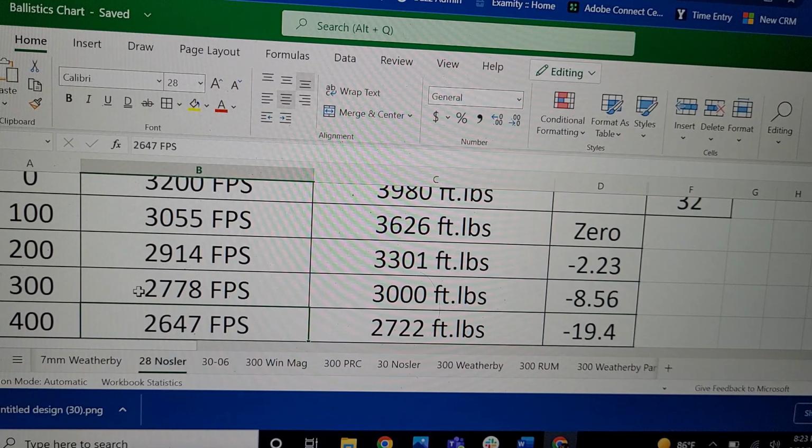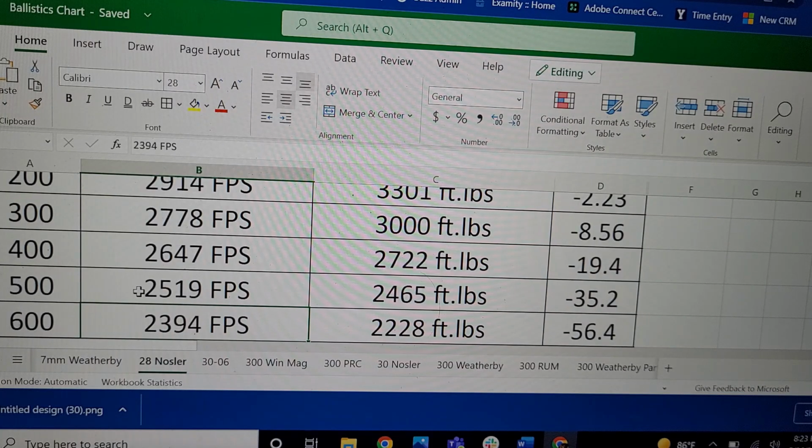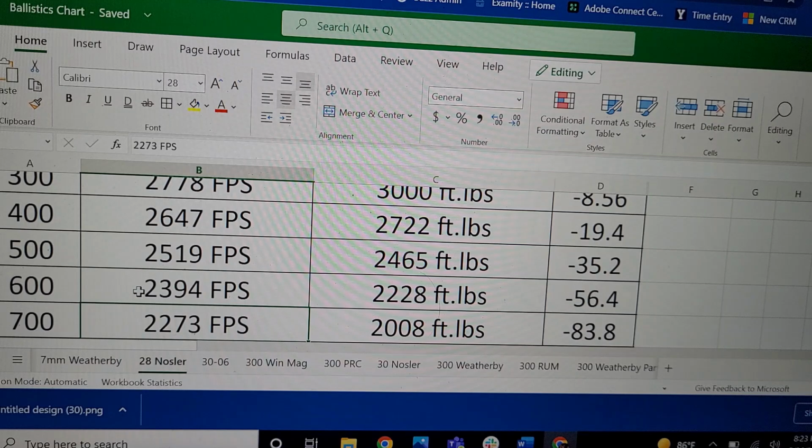Now I want to take this out a bit farther to where you can really see the difference between 7mm and 30 caliber. Let's just take it out to 700. The velocity is almost 2,300 feet per second. The energy is still over 2,000 foot-pounds of energy. And then there's 83.8 inches of drop.